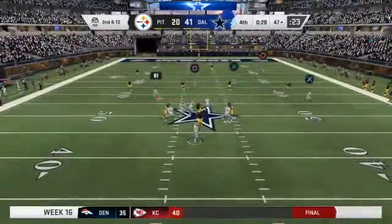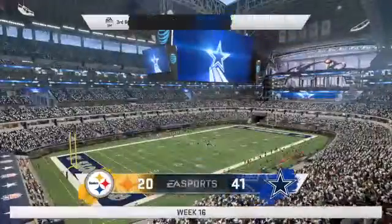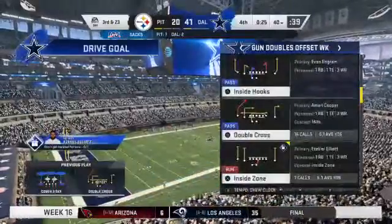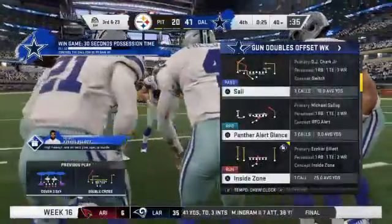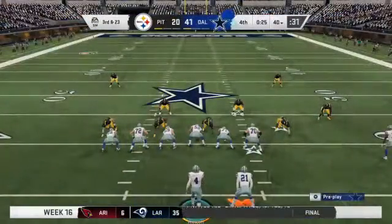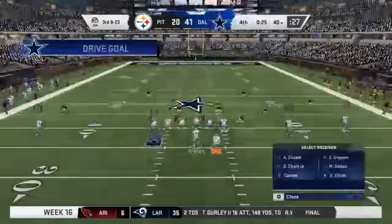Prescott now fighting through pressure. And a big loss here as he's taken down. The Cowboys going to use their 2nd timeout now. That'll leave them with just 1 remaining in this 4th quarter of play. They'll need a big play here. Will Dak and the Cowboys after the sack. It's 3rd and long.